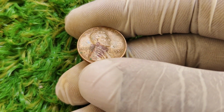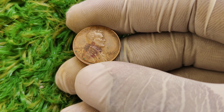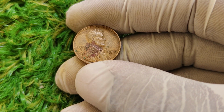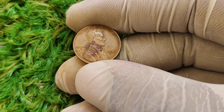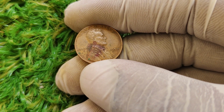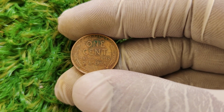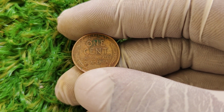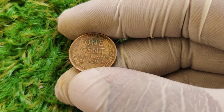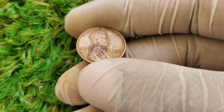But here's the kicker. In superb gem condition, specifically a mint state 67 red, MS 67 RD, these coins have sold for jaw-dropping prices. One such coin sold at auction for $56,988, setting a record and shocking the numismatic world. This was due to its perfect surface, brilliant luster, and immaculate preservation. Imagine having a coin in your pocket change that could pay off your debt, fund your education, or even buy a car.